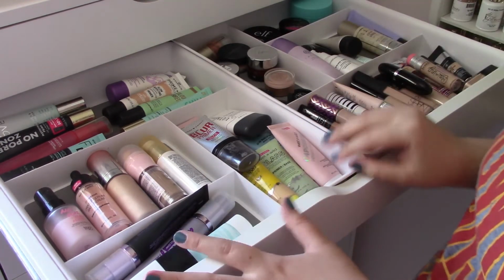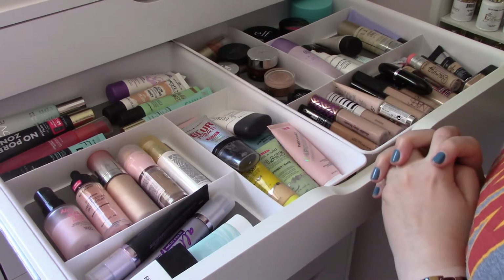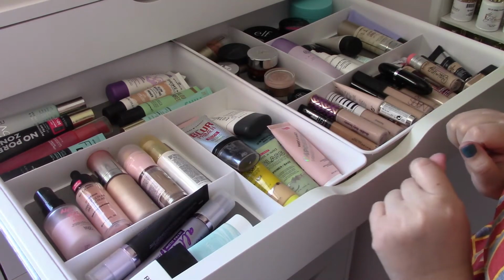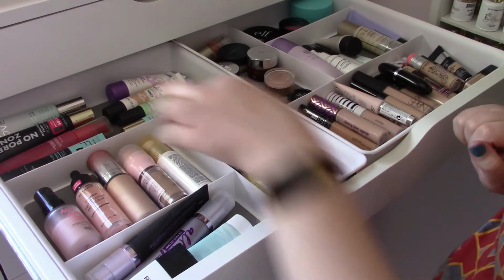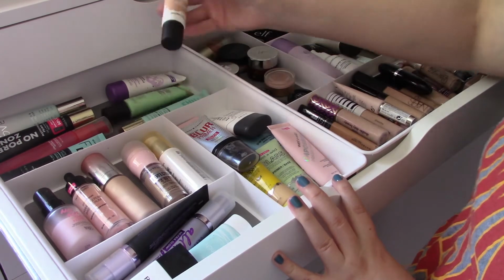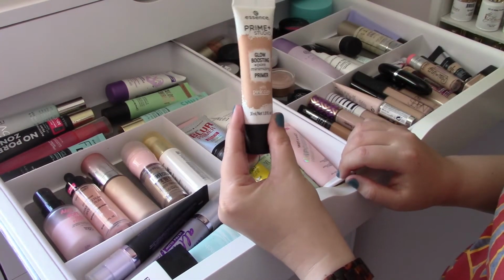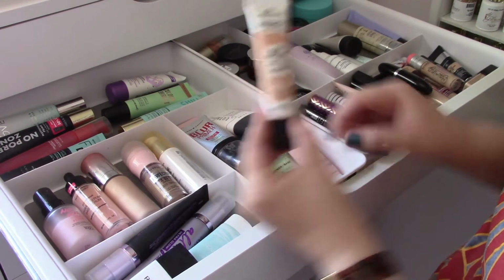And now I'd also like to pick out a luminizing kind of primer, because I don't have one of those up there. So for that, I'm thinking maybe this one here from Essence. It's the Prime Plus Studio Glow Boosting and Pore Minimizing Primer. So let's try that one.